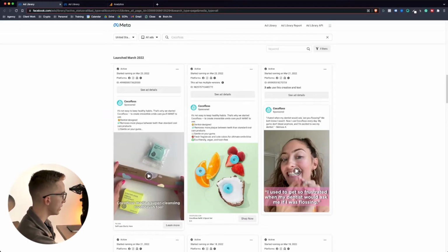And as you can see right here, what they're doing is they're using benefits over features, right? It removes more plaque between teeth than standard oral care products. Okay, that's a benefit, right? It removes plaque. Gentle on your gums. Gentle is the word. Okay, it's not gonna hurt me, right? It's gonna be gentle. And then here you have, those are more features, right? Eco-friendly, vegan, and toxin-free. So they have a bit of a mix of both.